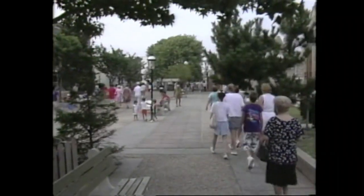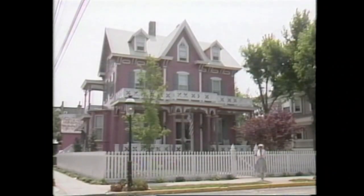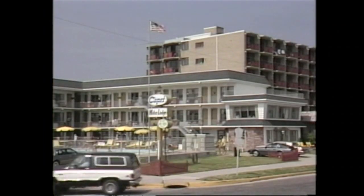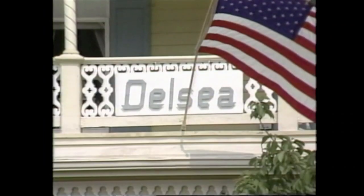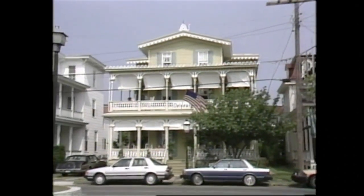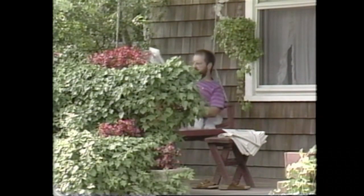There's an attractive pedestrian mall, shady tree-lined streets, decorative Victorian structures, good restaurants, fine shops, new motels, old hotels, and charming guest inns. A visit here provides an enchanting break from the everyday hurly-burly of the 20th century.